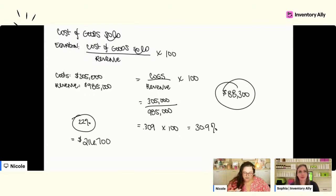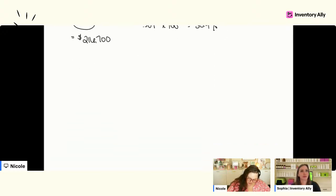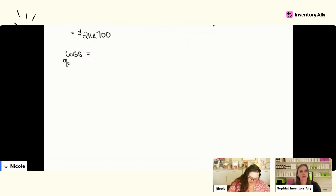As I mentioned, the cost of goods sold calculation is fairly easy. We just want to make sure that we have the right information going into it. So let's do one more here before we move on. I'm just going to shorthand it because we know what we're trying to solve for. If we go back up here, we can see we'll write out our calculation. And actually, I'm going to do this.